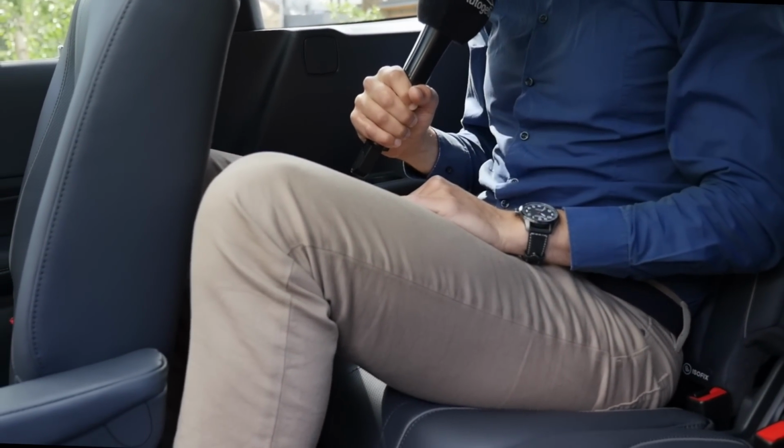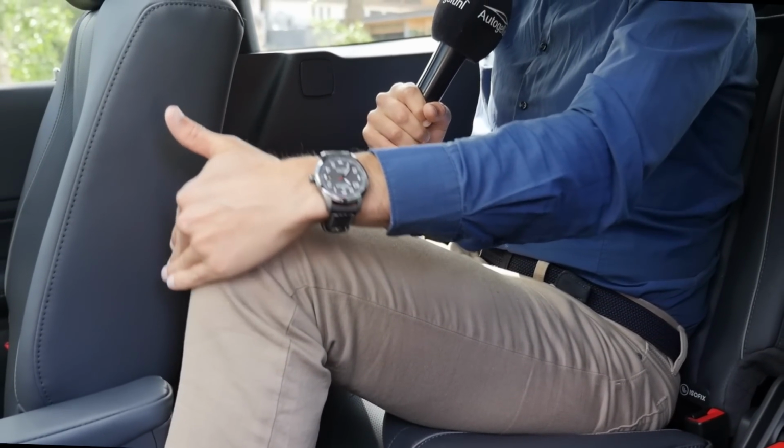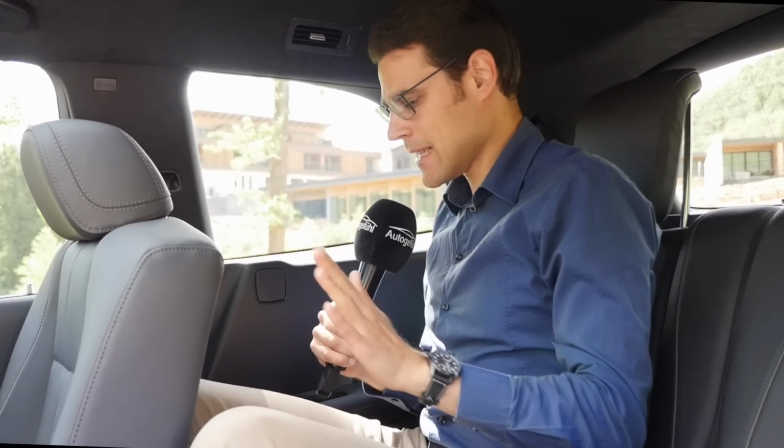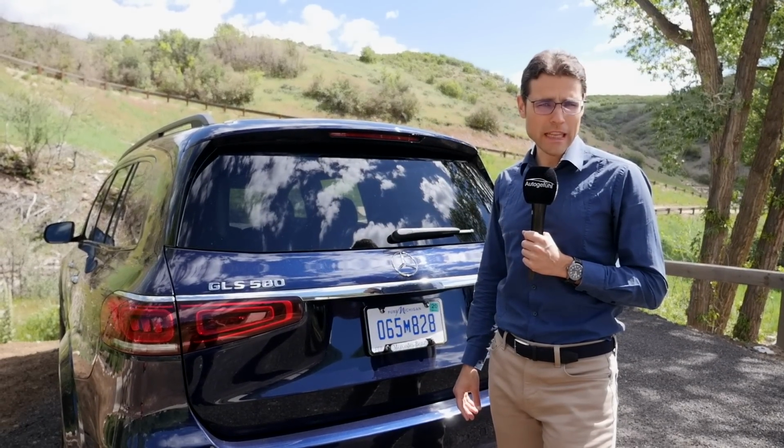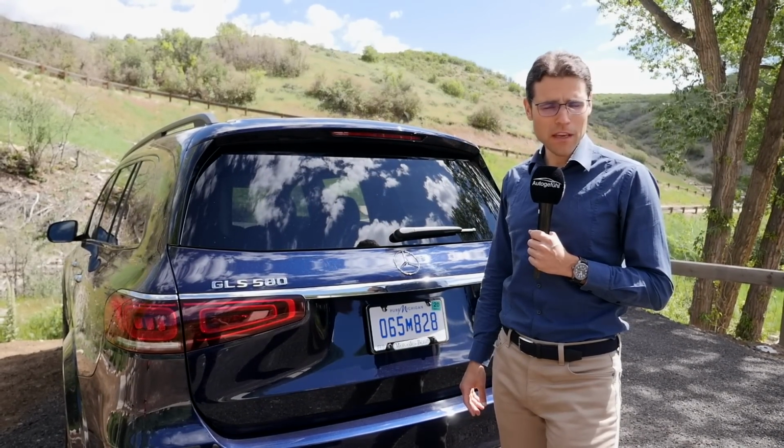And yeah, I have to squeeze my right leg a little bit in, my left leg, you see here, I can put to the middle part here, so yes, I can sit here as a tall adult. Headroom is no problem at all, by the way. So it does work for 6 or 7 adults, yes, but in a somewhat limited way on the third seating row.